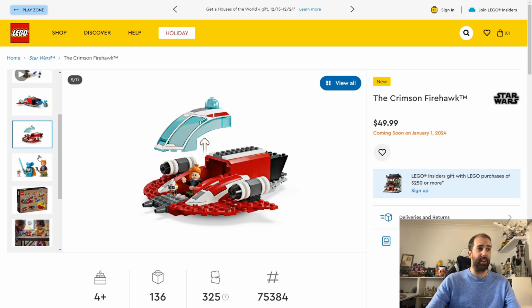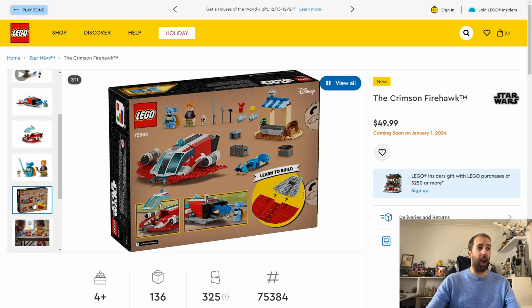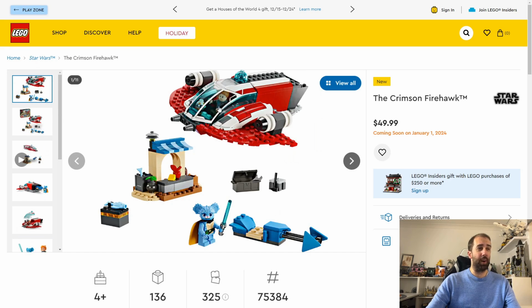There's nothing in it that can really... I just don't get it. I really don't understand these 4+ sets. I mean, I know what the target market is. It's for younger children getting into Lego, but Lego, you're charging too much for them, and it's just so minimal. Yeah, ridiculous. This is like a £20 set at most, or $20 set at most. No way is it a $50, £47.